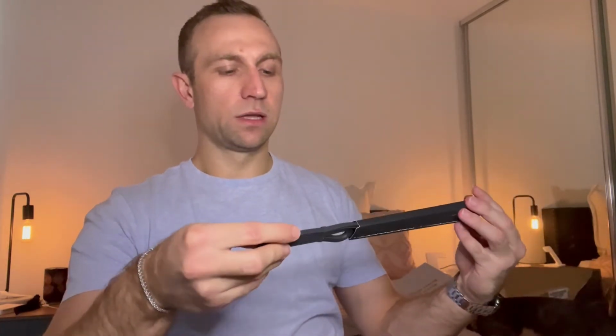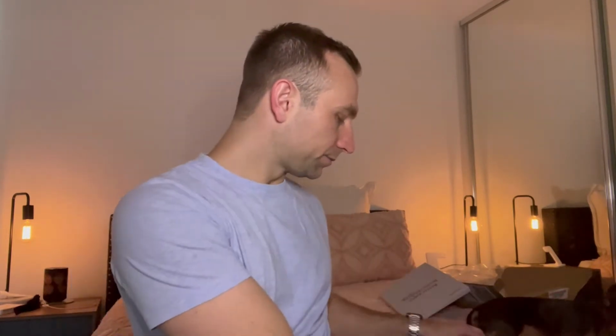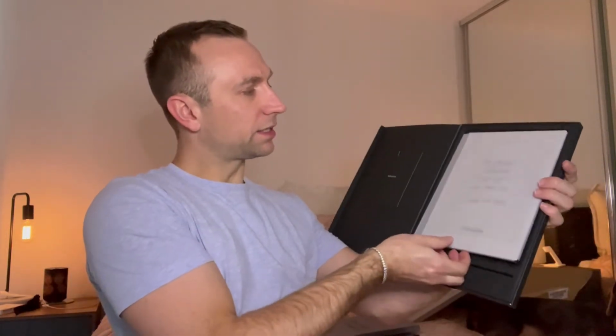At the bottom here is a cable to charge the Remarkable. Just as a side note, they say that you can get two weeks out of it. I believe if you're using it constantly, it would be less than that. I've heard reviews on YouTube where people get about a week because they use it constantly. So let's take this out. And this is the Remarkable tablet with this weird paper on it.